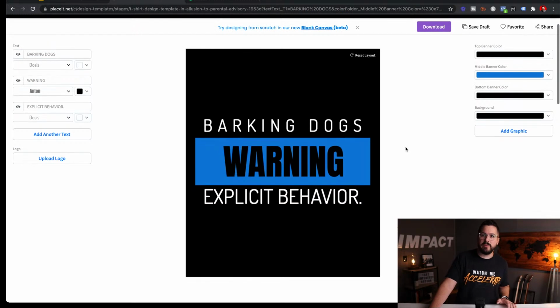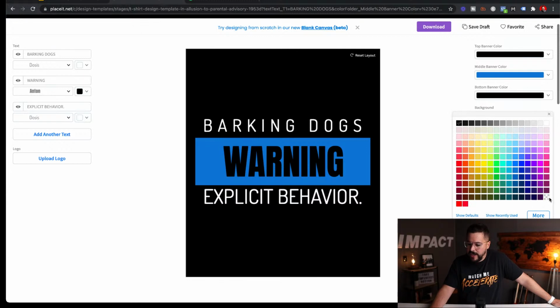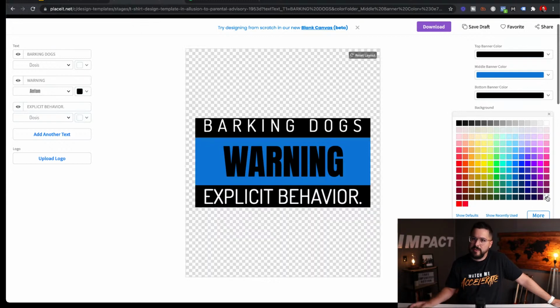Another thing that you can do here in Placeit, which is great for t-shirt designs, is you can go right over here to the background, and we can make this background transparent by just clicking on this little transparency button. So when we make it transparent, that means it takes away the background, and it's perfect for going on a t-shirt. And we simply go and hit download, and we're ready. We're ready to go, right? So I could go and keep doing this over and over, but this is how simple it is to create designs in Placeit using the templates.